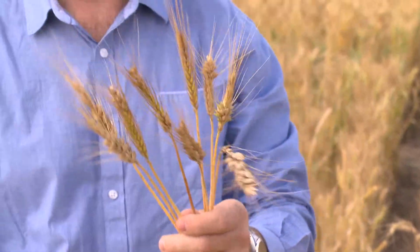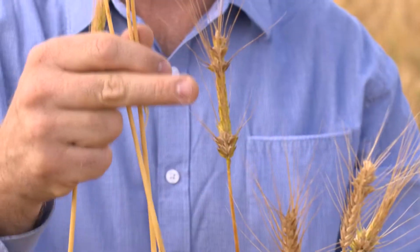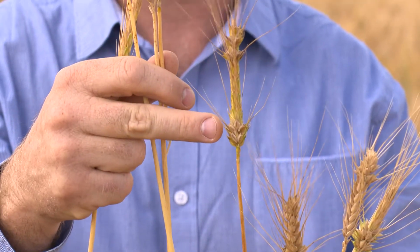As the severity of the frost increases, the amount of damage in the head will increase. So you may have a full head that's totally sterilised. And so often the head actually has a papery, soft feeling to it, and it loses its rigour. So you squeeze the head and it's still green, but it's soft and spongy. So that's when the whole head's been frosted.